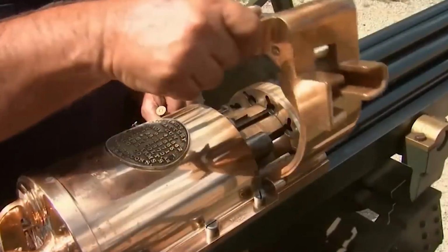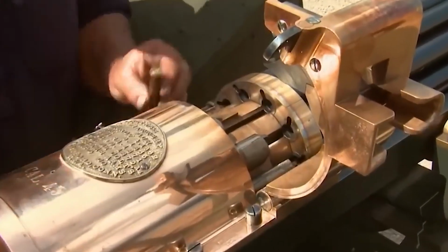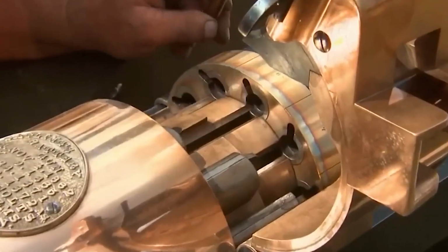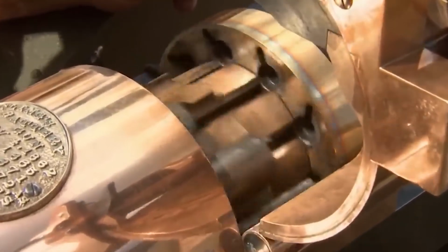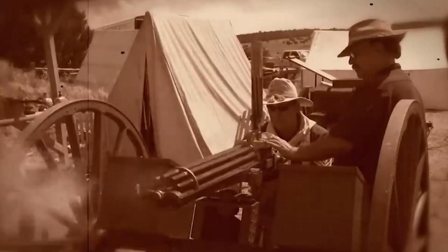The Gatling gun also had a significant impact on the development of firearms technology. The idea of a machine gun that could fire a continuous stream of bullets inspired further innovations, leading to the development of more advanced machine guns, such as the Maxim gun and the Browning machine gun.